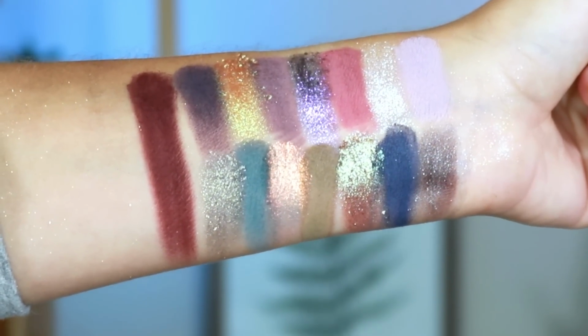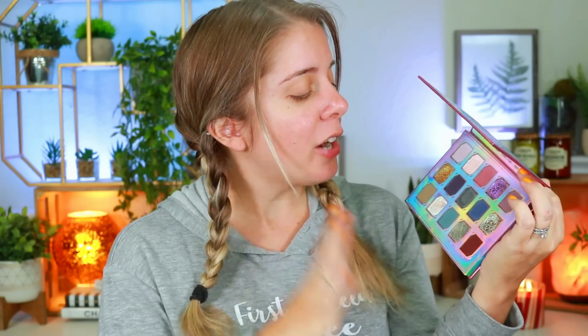Something you could wear literally every single day. I feel like out of the 2 palettes, people are probably gonna get more use out of this one if they don't like as much color, because this does offer more of a neutral, cool tone color vibe.